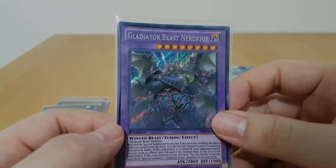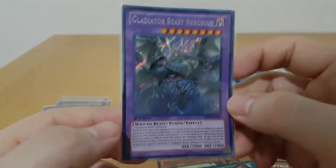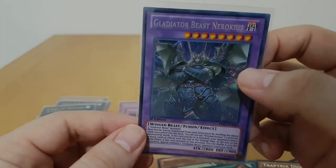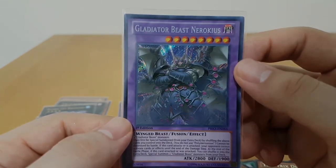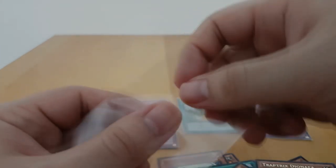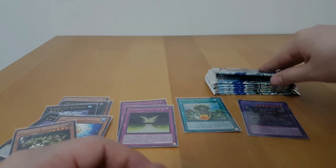Very nice. It's a gladiator beast. I did used to like those back in the days. Looking badass, some kind of bat guy. This is our very first secret rare. Wow, what a beautiful card. Can't get enough of that. And the rare. Let's move on.